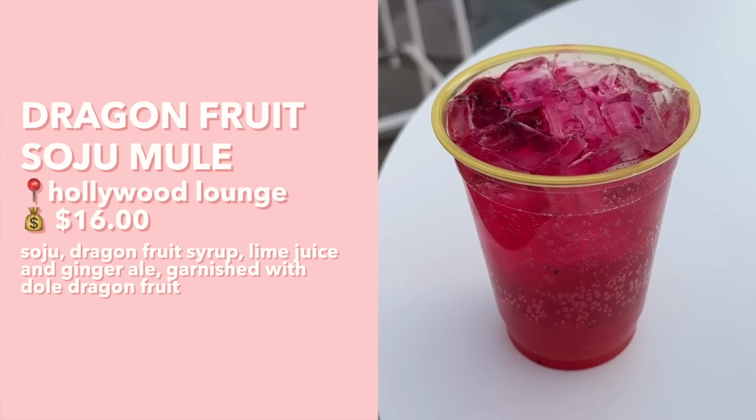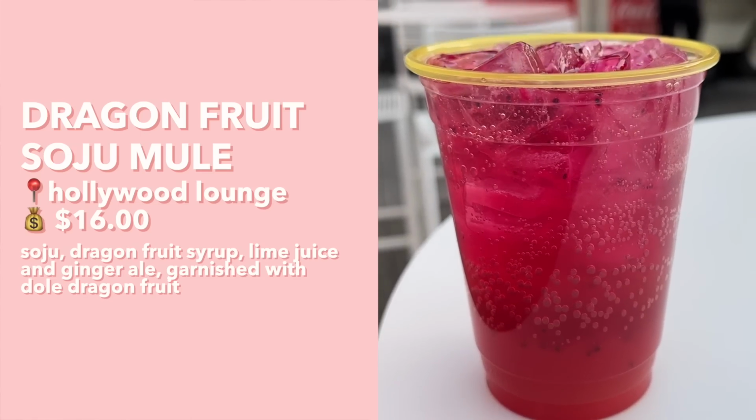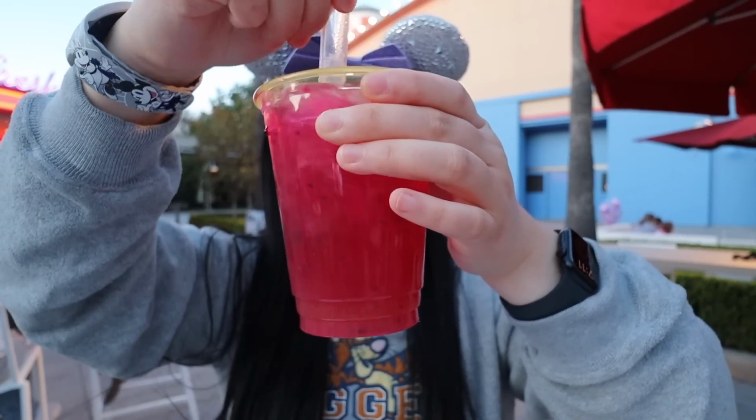And we also picked up this dragon fruit soju mule from the Hollywood Lounge, and it's soju, dragon fruit syrup, lime juice, and ginger ale, garnished with Dole dragon fruit. Look at that pretty color. Oh my gosh, it's so vibrant. I love dragon fruit drinks because they're always so pretty to look at, but also I love dragon fruit as well.